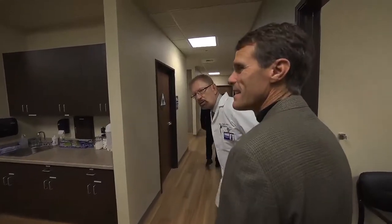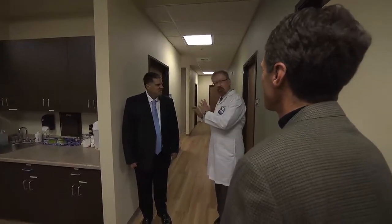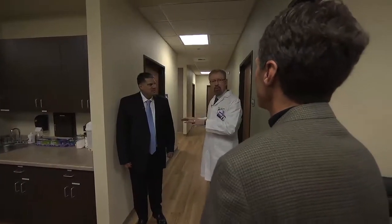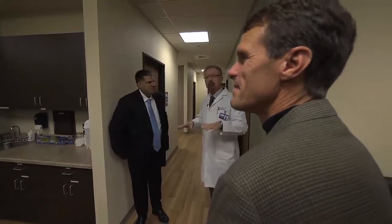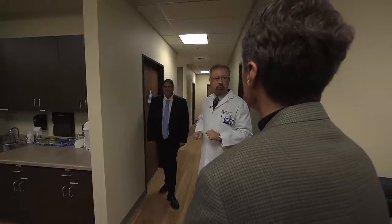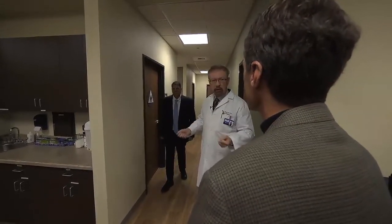And all the hallways are wide, so if there are people using wheelchairs, two wheelchairs can go by each other. In the other facility, you would have a crash, or you could barely get two people to go by each other. The restrooms are the same. They're all accessible. We even have a wheelchair scale, which we didn't have before, where you can just roll in and we can figure out what you weigh, and you don't have to get out of the chair.